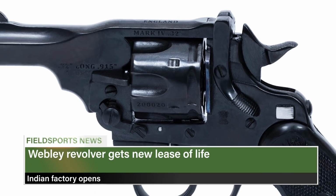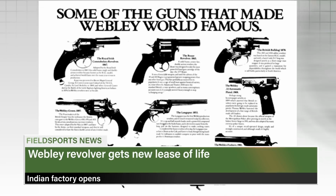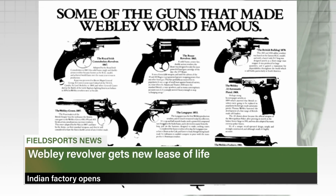Webley & Scott is about to start building its service revolver again. Now heavily restricted in the UK, Webley has identified a market for handguns in India and is opening a factory there. And needless to say, give me 2 or 3 years' time, we'll be making some of the best weapons in the world.